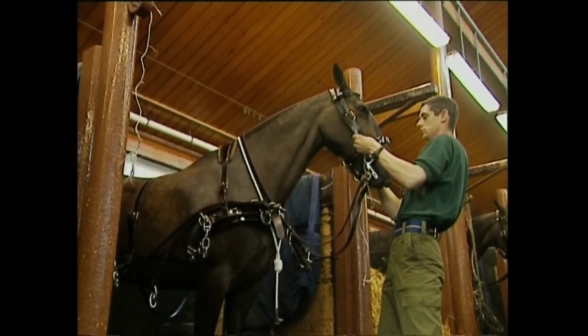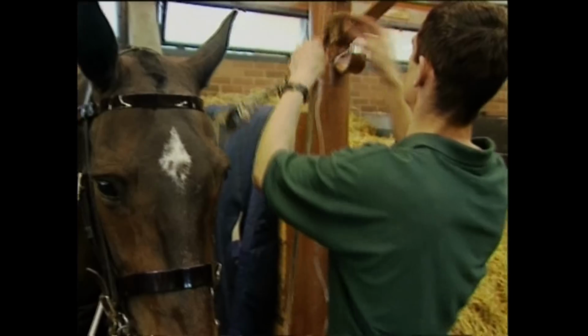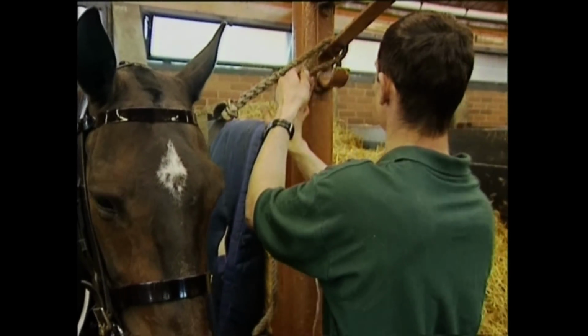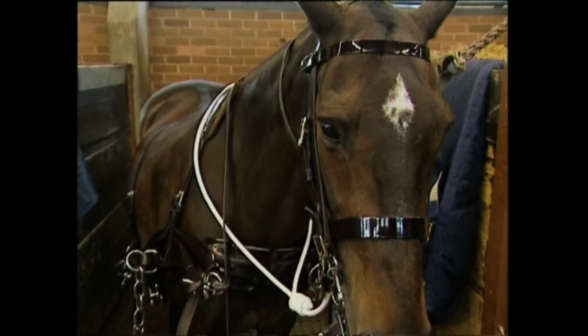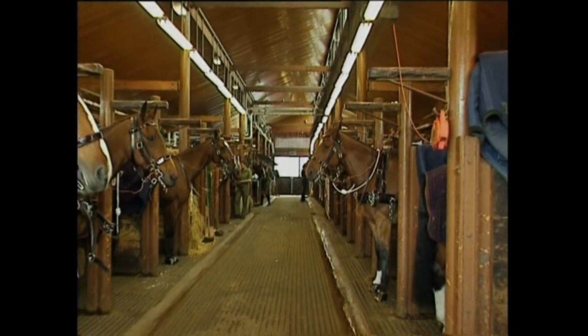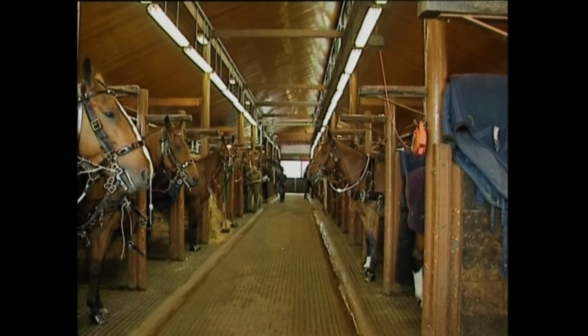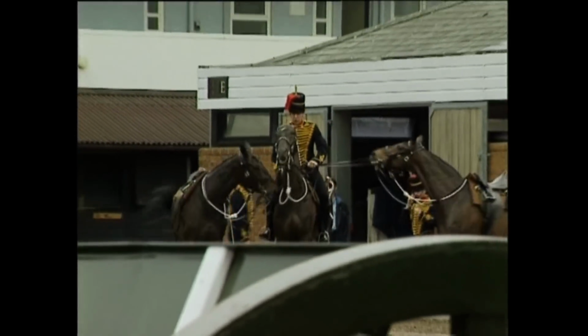The center pair of horses are slightly smaller. They add extra draft power and keep the traces off the ground. The final pair are the wheel horses, also known as wheelers, that act as the brakes of the team. They're usually quite thick-set, strong, powerful animals, as they're required to stop the 1.5-ton gun behind them.